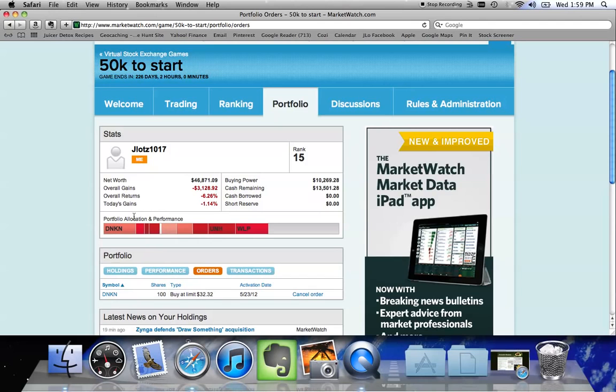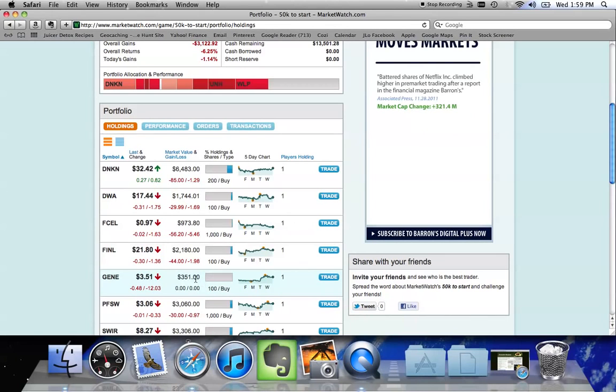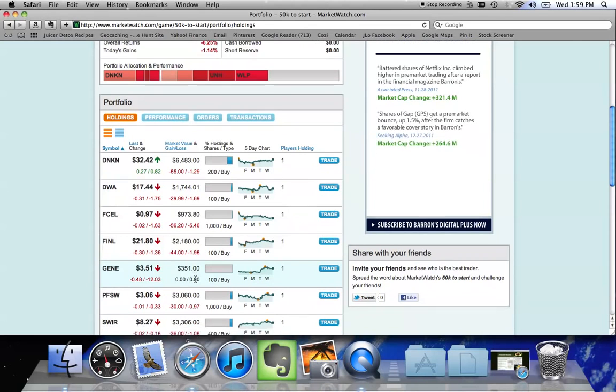So if I go back to my holdings button, you'll see that I now own Gene. I own 100 shares for an investment of $351. So that's how you purchase shares.